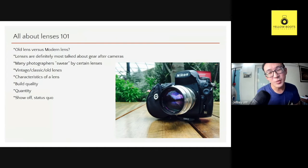Lens is obviously the most popular topic for all the camera hobbyists. So some people say this lens is better, some say this lens is better, and blah blah blah. There are also people who swear by these lenses, or they say, look at the picture, it's so nice and everything. But what is really an old lens and what is really a modern lens? Is there really a gap or a difference between these two categories of lens?